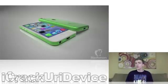Of course, as I'm sure most of you are already aware, Apple is expected to release their soon-to-be flagship iPhone 5S later this year in the fall, and the lower-cost iPhone will likely be made available at the same time, which will give consumers an extra option to help make the iPhone more affordable when purchased off-contract.